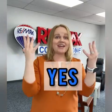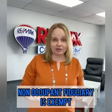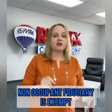Another question. A widow put her home in a trust and named her 2 children as successor trustees. After her death, one of the children moved into the home temporarily until it could be sold. Does there need to be a seller's disclosure statement? Say it with me. Yes. The trustee who is residing in the home must complete a seller's disclosure statement because only non-occupant fiduciaries are exempt under the Seller's Disclosure Act.